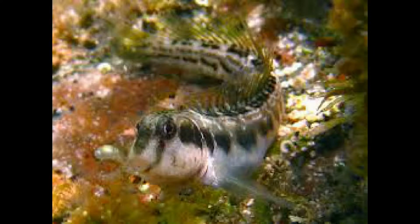So another one here is called a blenny. These are not particularly good-looking fish, but they're pretty cool. They have neat habits. They're sand dwellers, and they'll bury themselves down in the sand, and they'll kind of sift and clean the sand. So they might be good to have to help keep the tank clean.